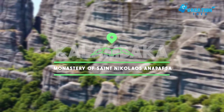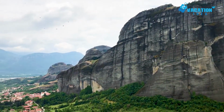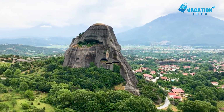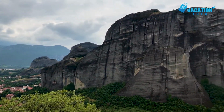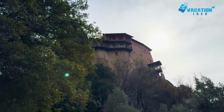At number 5, Monastery of Saint Nikolaos Anapafsa. The first monastery on the road from Kastraki to Great Meteoro, the Monastery of Saint Nikolaos, was born in the last decades of the 14th century. The origin of Anapafsis isn't clear, but resting in Greek is anapafsis, and given the position of this monastery, it could have been a place of repose before completing the climb to Great Meteoro.